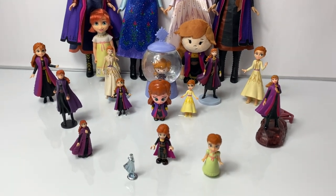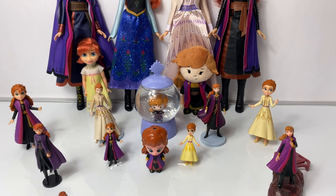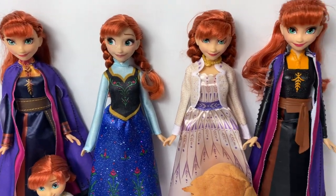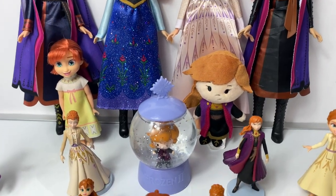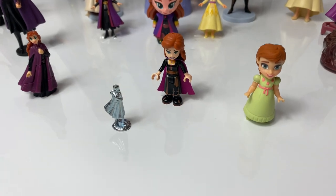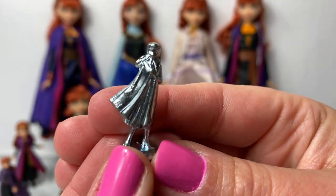Today I'd like to show you a collection of 20 different Princess Anna dolls. Here we have some larger dolls, plush dolls, a snow globe, a whisper and glow, and small figures. First, we will start off with the smallest Princess Anna.